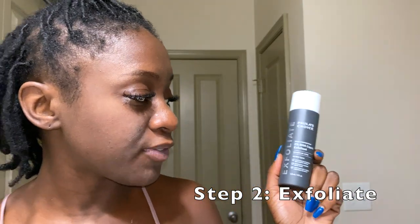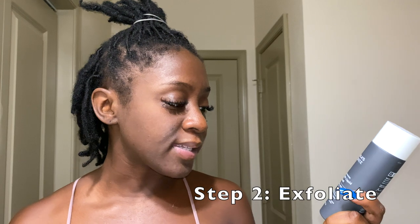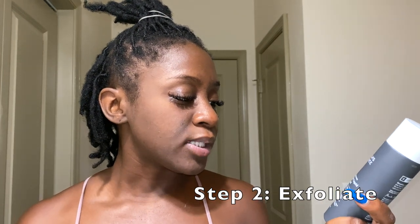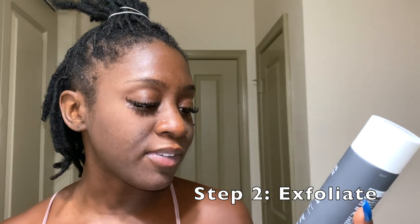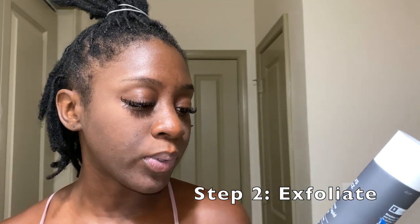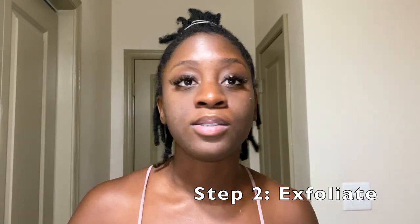So that exfoliant is actually the Paula's Choice exfoliant with 2% BHA and salicylic acid. And it is supposed to unclog and shrink enlarged pores, smooth and even skin tone, and it's a lightweight liquid that absorbs quickly. So I love this exfoliant. It is just everything to me.